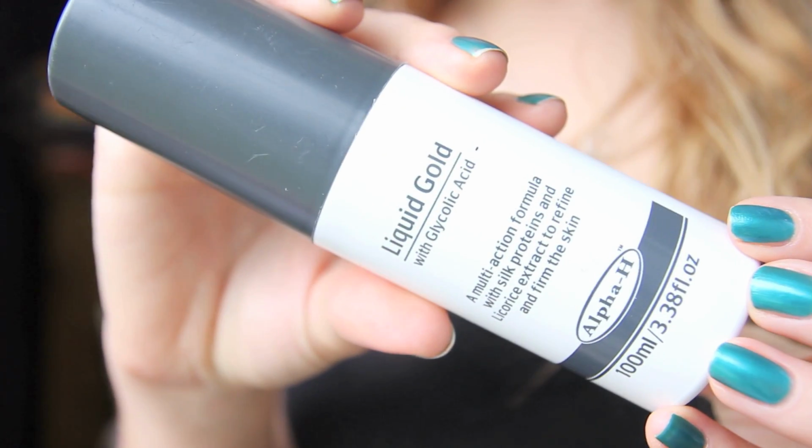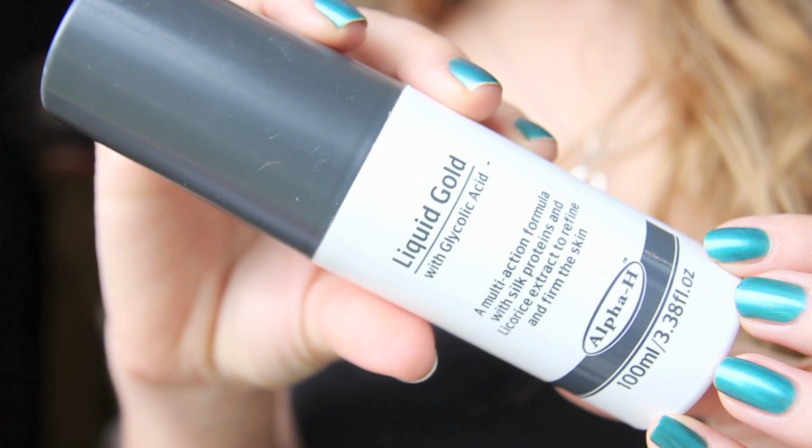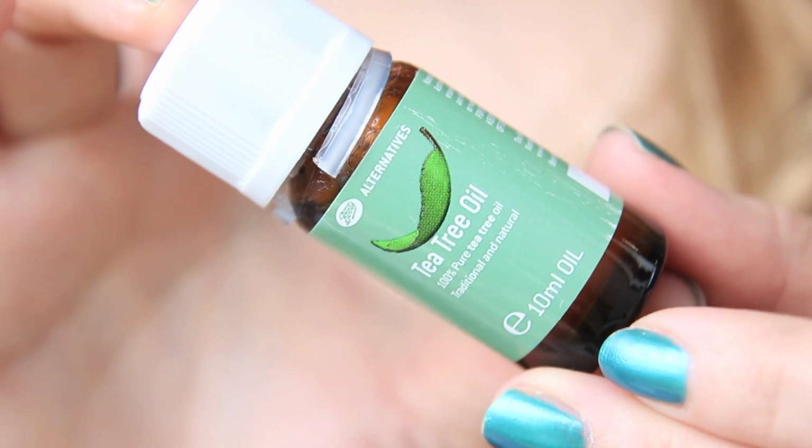The treatment which has stayed in my routine for a very long time is Liquid Gold. Again, this is the old packaging, this is just about empty. Absolutely love this stuff. I use it a couple of times a week, and it helps to really give you a lot of radiance in your skin. It's just a good skin day in a bottle, that stuff. And then last but not least for my holy grail is my tea tree oil, which I use whenever I have spots or if I get a breakout, which actually isn't very often these days because of these wonderful products. I have been getting very minimal breakouts.